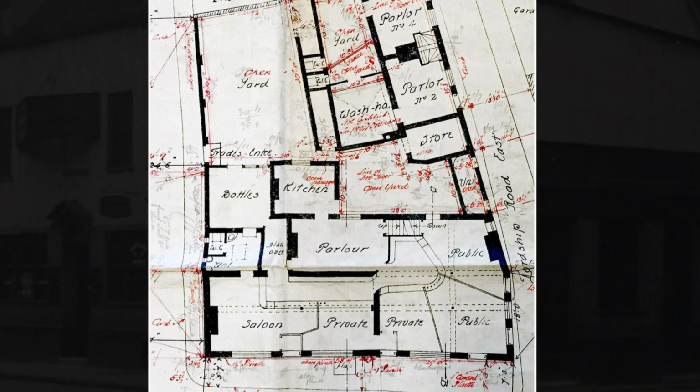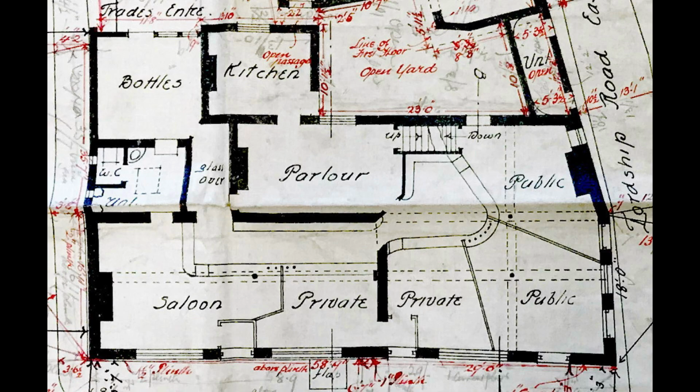But if you look at this plan, you realize that originally pubs were this very intricate maze of all these very small compartments, sometimes referred to as rooms. And you can see that each of them had a different name. So you had a public, a private, a saloon, a parlor. And this is exactly the same idea as in your own home. Right? You probably have the best room in the house, the lounge, with all the nice furniture and the carpets and all the lovely trinkets and so on.